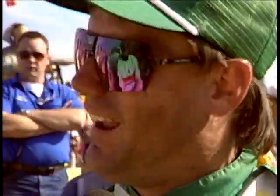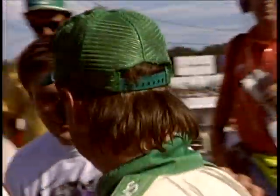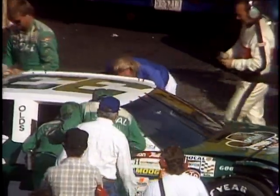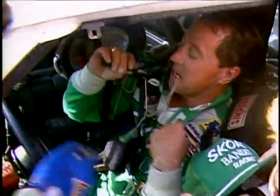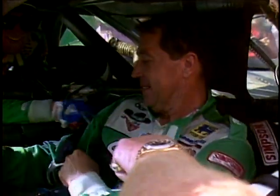Man, I don't know what to say. I'm just speechless right now. I can't say enough about the job Harry did out there today. And the guys, the crew, what a job they did getting that car back. Man, I'm speechless. What about that, Harry Gant? That's about all you can say, guys. Life truly does begin at 51. High fives all the way around down here in the pits. 4th consecutive win, 16th Winston Cup career win. And Harry Gant has won 5 races in 1991.